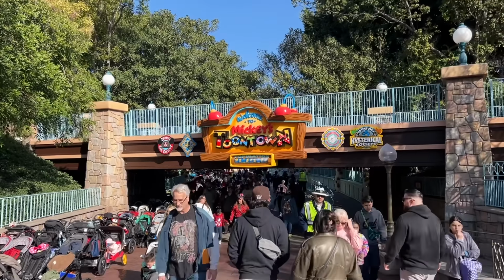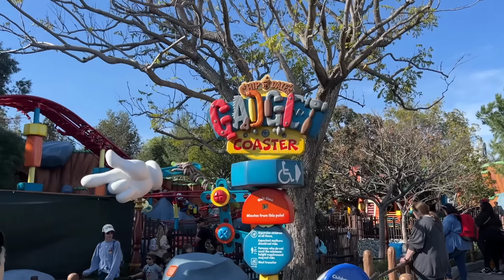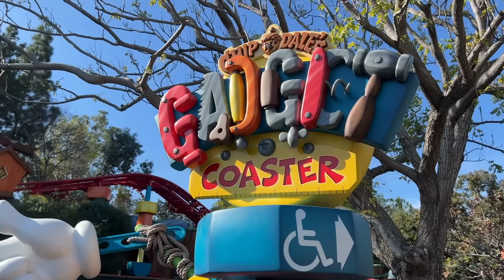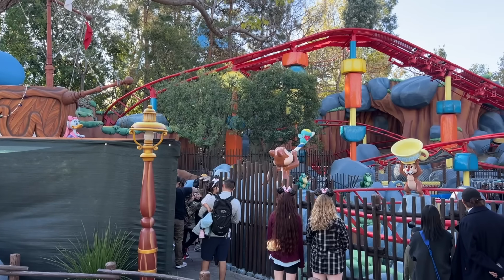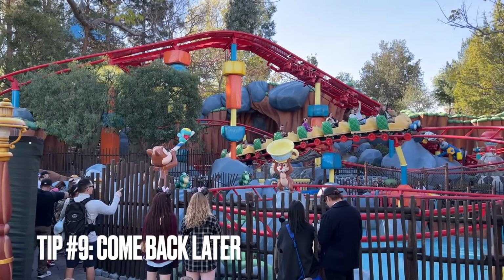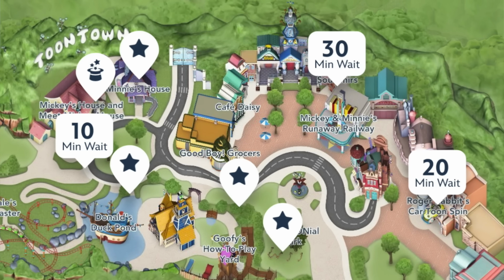Now let's go up into Mickey's Toontown. For Roger Rabbit's Cartoon Spin and Chip 'n Dale's Gadget Coaster, there are no real tips or hacks to help you out here other than to ride them early, as they do get long lines later on throughout the day. But you could also just choose to come back later. Keep an eye on the Disneyland app for wait times to fall, and when you see the rides become more manageable, make your way back up here to Toontown.